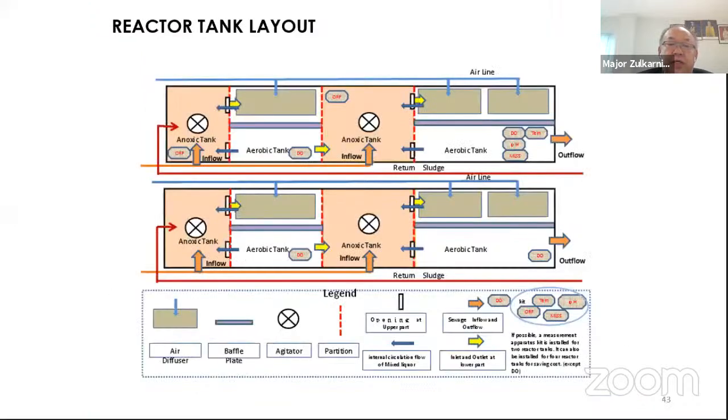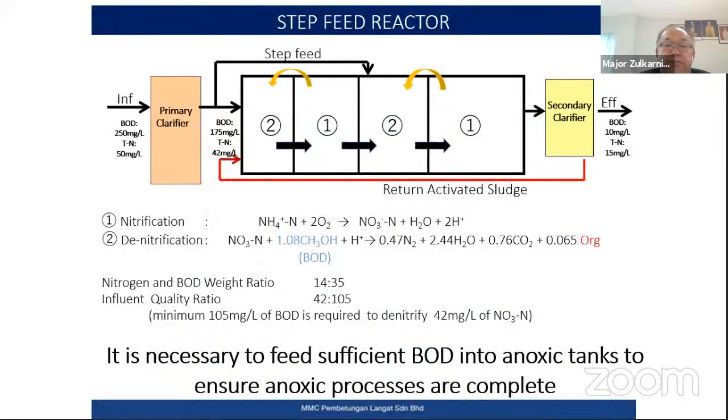This is the layout of the reactor tank: anoxic, aerobic, anoxic, aerobic. So we have the inflow to remove the nitrogen and also the aerobic tank to remove the nitrate. This is another picture that shows the process flow, where the incoming from the primary clarifier goes to the reactor tank, anoxic, aerobic, anoxic, aerobic, to remove the ammonia.